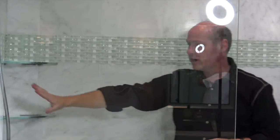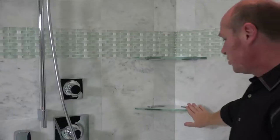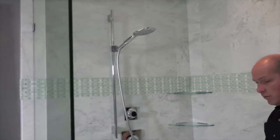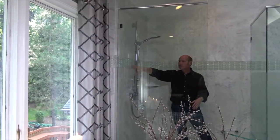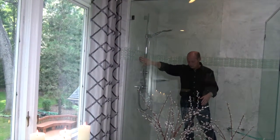All these Axor by, again, Hansgrohe, very contemporary, very sleek, no knobs, everything is very nice. Again, we have shelving here for shampoo, what have you. Again, all of our Turkish marble, Turkish white marble, which I use throughout everywhere. We have a little bit of this glass tile, just to break it up a little bit. It's this basket weave, it's very dimensional, I love it, it's really cool.